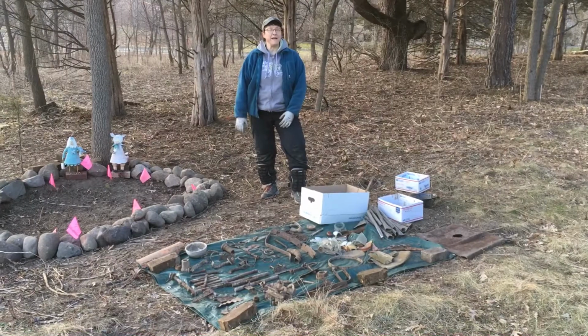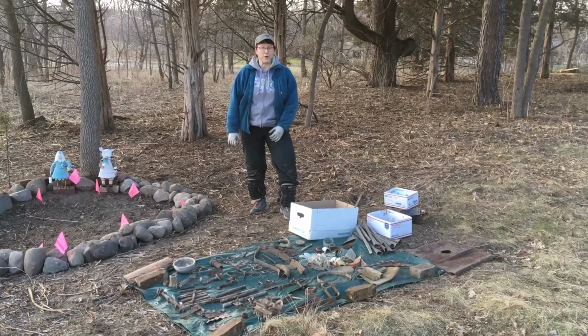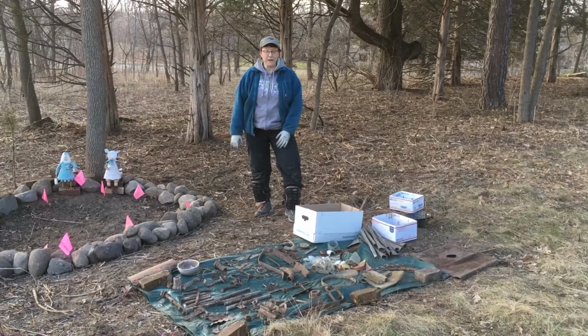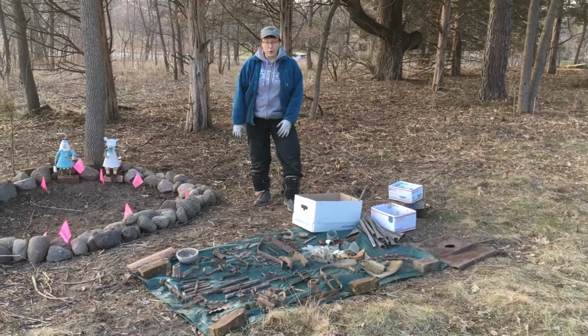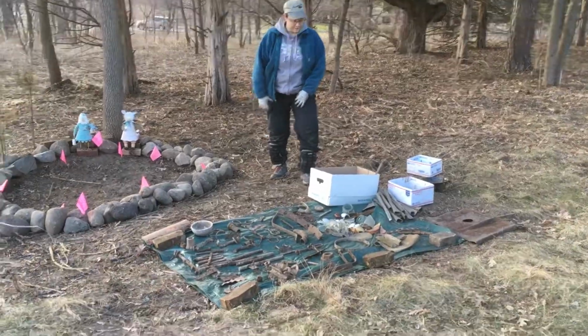So we had a great day. It was a little cool out. We're dressed for it, but found a lot of weird stuff, unique things again, and I'll just kind of go through some of the things that we found.